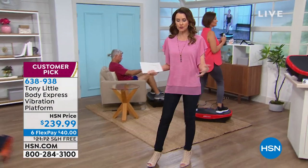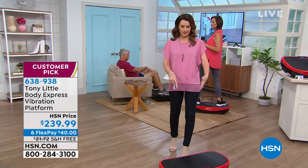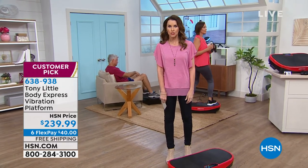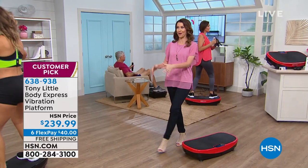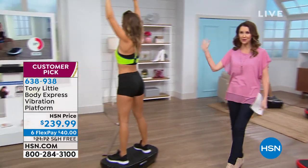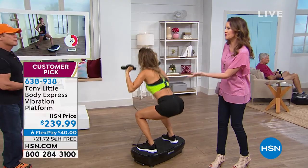So all you have to do, you don't have to know how to do this. All you do is plug it in and then stand on it. You're going to notice a difference as soon as you stand on it. You're going to feel all of those muscles firing all through your body. You can see all of our incredible, and these guys, they're fitness models, right?